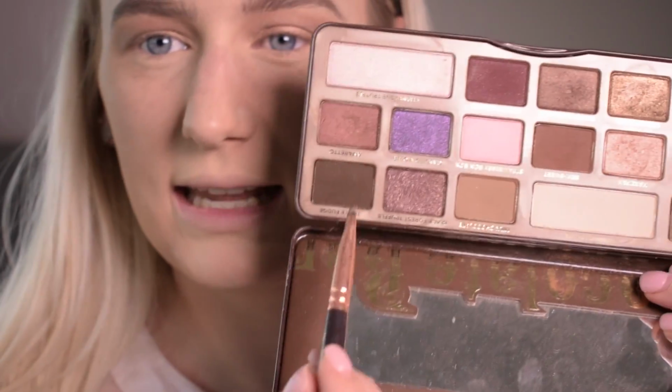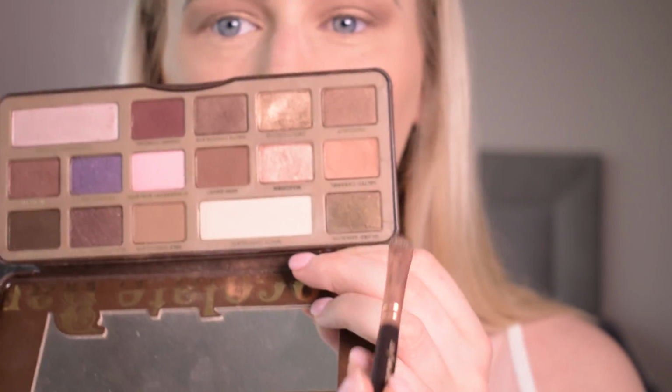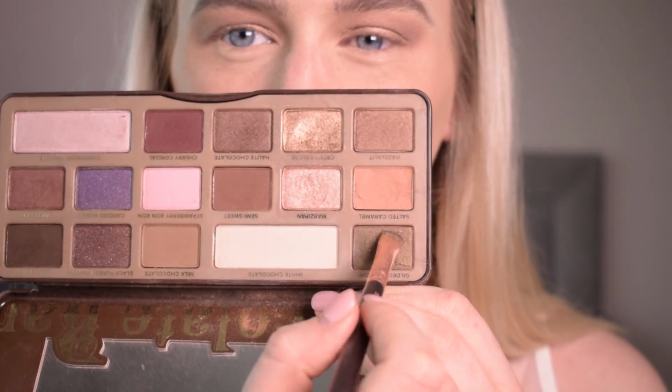Then I'm going to take this Zoeva again, Smudger 226. I'm going to take some Triple Fudge, which is the darkest colour in the palette, and a little bit of Gilded Ganache, which is sort of like a shimmery olive brown, I suppose. Tap it off and literally go right in the lash line. Try and get it as close to the lash line as you can.